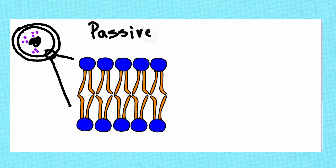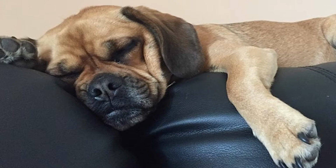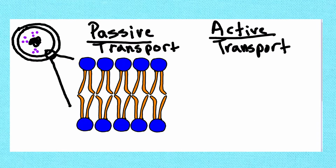You can have passive transport, which, just like the name implies, is going to have no energy requirements, basically no energy. And you have active transport. Also, like the name implies, it's going to need energy. If you have a very passive dog, he has low energy, he has no energy, that's passive. If you have a very crazy hyper dog, he's very active, that's lots of energy. For now, we are going to focus solely on the passive transport stuff. We can get to active transport later, but for now we're only focusing on passive transport, which means everything we're talking about requires no energy to go through its process.